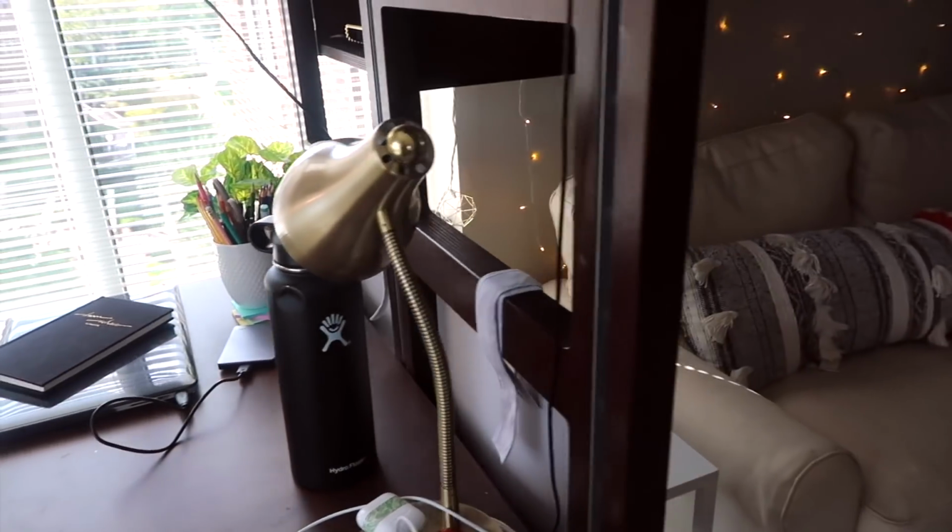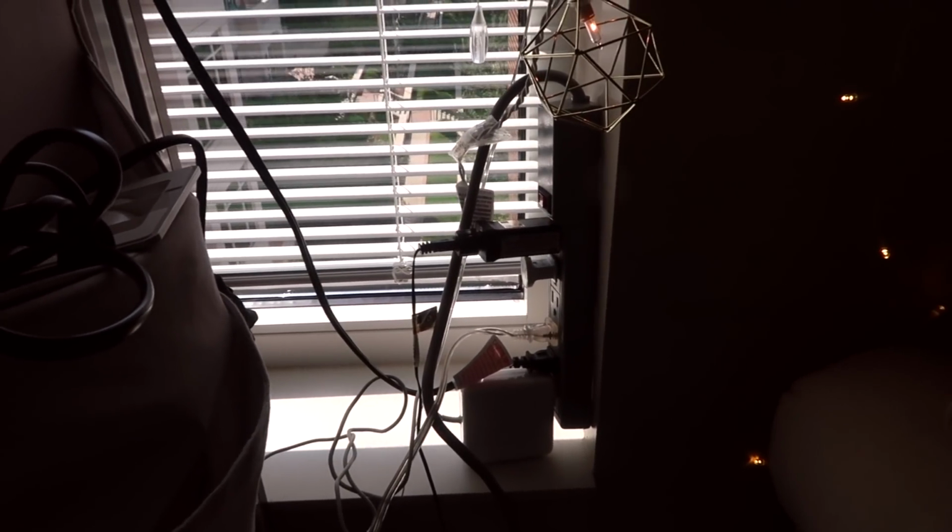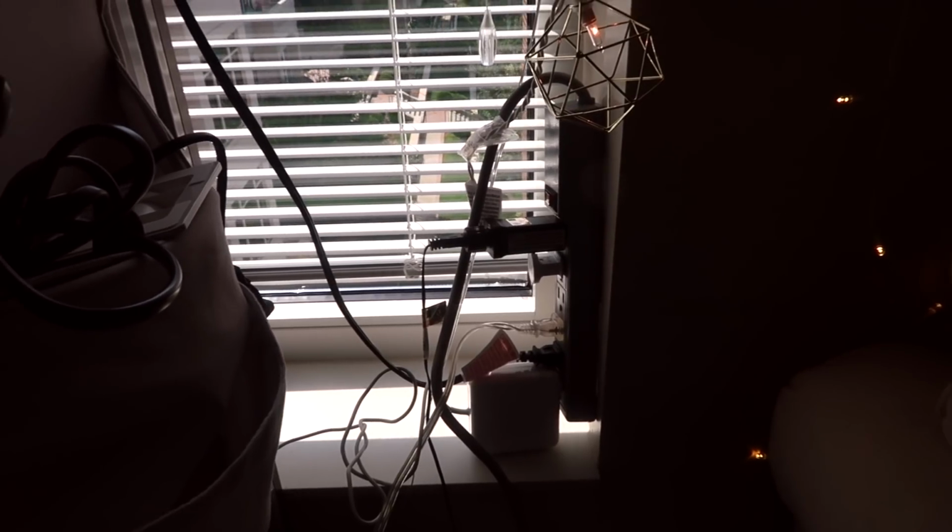You may be wondering where I'm plugging all of these lights and everything in. And these aren't super cute, but very vital. Having a power strip is great. That's where I plug in my laptop and my lights.